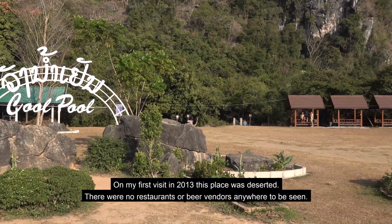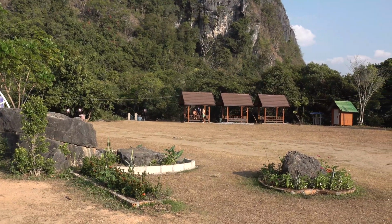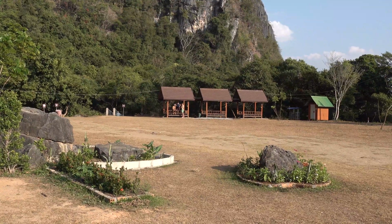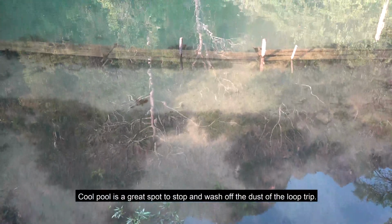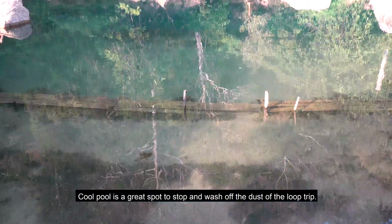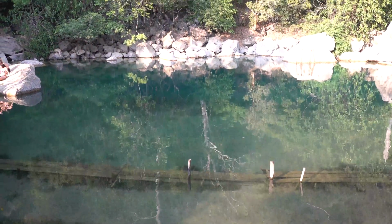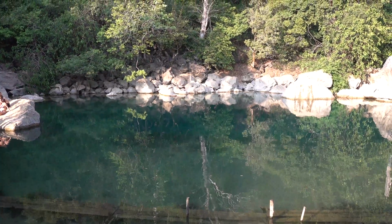Cool Pool is not what it used to be. It's now been localised. You can hear the music going in the background. There are also bars with lots of beer for sale. This is the Cool Pool. It's a spring-fed natural lake, and as you can see, it's in pristine condition. It's great for a swim. Water's about 20 degrees Celsius.